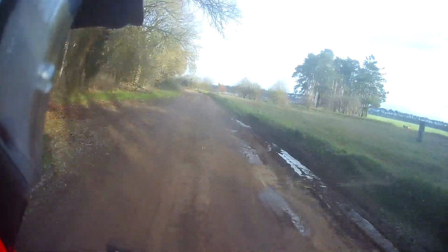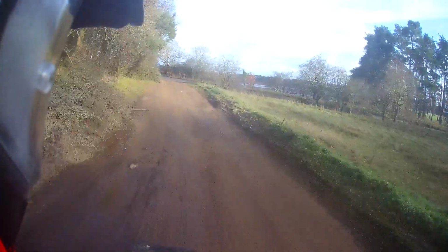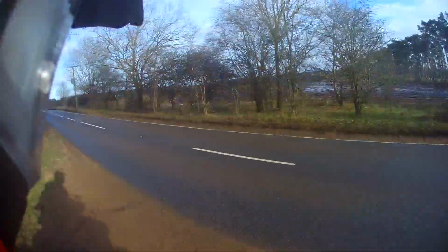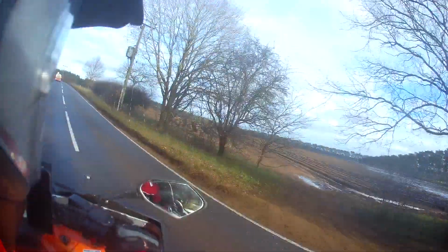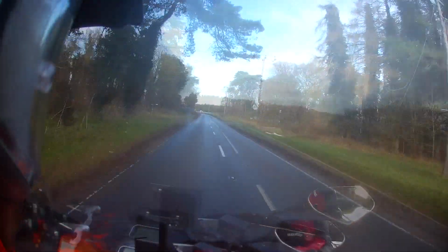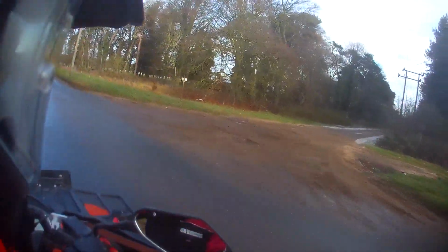Normally I'd go straight across the field, straight into the field, but that's going to be an absolute quagmire over there, I'd imagine, if it's not frozen. So we will actually zoom down the road a bit. That is the legal byway across there. So on the left there is Icklingham. Done a video on that lane, I think, as well.